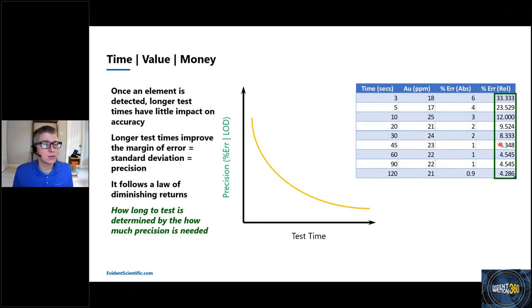And if you want to get something under 10% relative error, maybe even under 5% relative error, you're looking at the 30 to 45 second test time. This is different than the iron because now we're looking to measure something at extremely low concentrations versus something in the bulk percent level. So again, how long you test is determined by what kind of precision you need. If you're interested in trace ppm gold, you're probably going to need longer test times to get high precision. If you're looking at grade control major elements, you're going to have shorter test times based on the needs of your project. In general, we find from our clients that about 30 to 45 seconds per beam is pretty common.